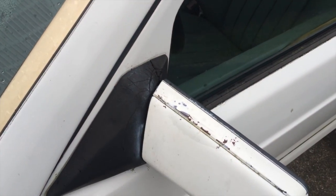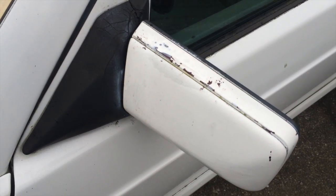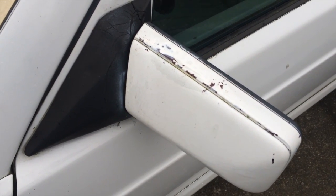Look down here on the rear view mirror, they even repainted that plastic, and you know that's going to be peeling off real soon. But I'll move up along the top here. I'm seeing a problem with the front windshield seal right there, and you'll see what that's causing a little bit later.